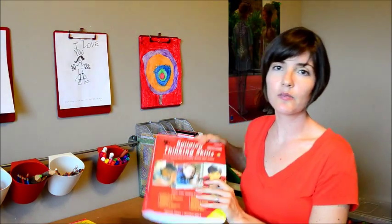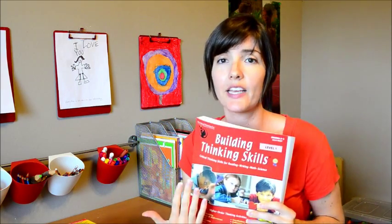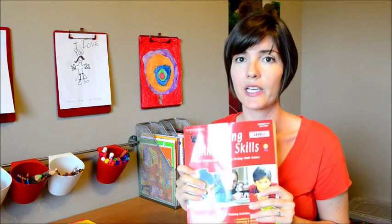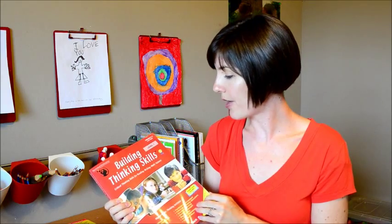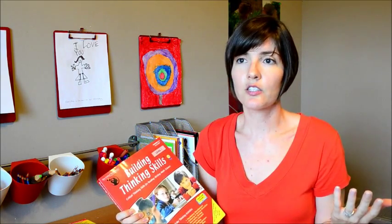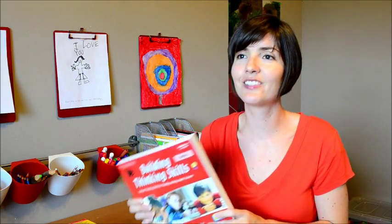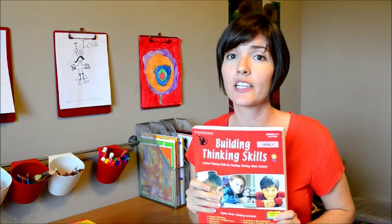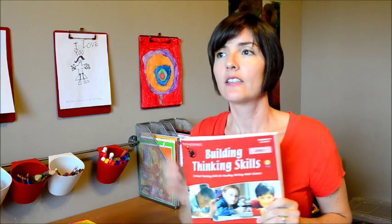Okay, so this is my favorite book. I mean, I like all the books, but I really love that they have included this book in the basic curriculum kit. This is Building Thinking Skills, and it teaches critical thinking skills, and I love it. It's basically teaching a child how to think creatively. It's basically trying to do everything that Common Core's wanting to do, but not quite making it.